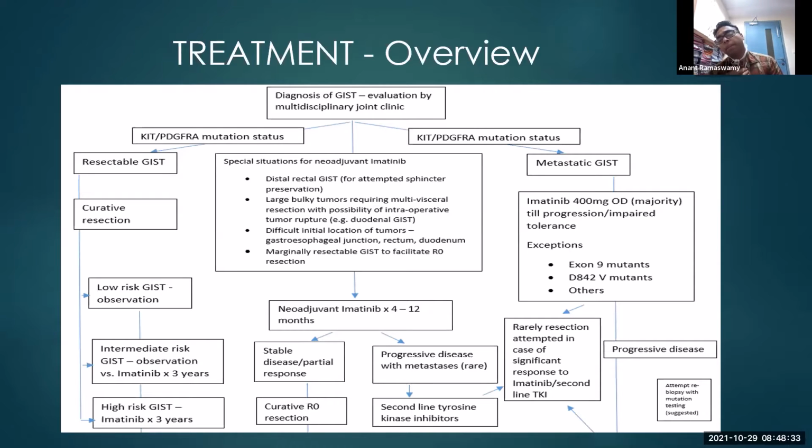If it is an advanced disease with distant metastasis, you generally start with imatinib, except in the 2 scenarios that I have mentioned here, exon 9 mutants and D842V, where you have to think about them. Now, there is some data even in advanced tumors with limited metastasis where you can operate on the primary and distant mets. These are rare occasions in case of very good responses to your TKIs, but that is not the norm, and usually these patients are on lifelong TKIs.